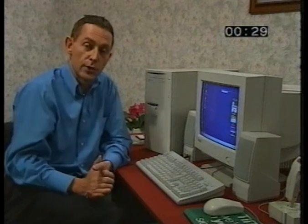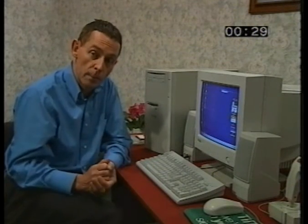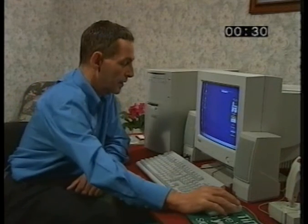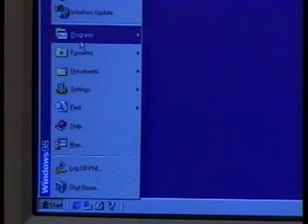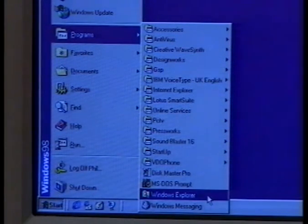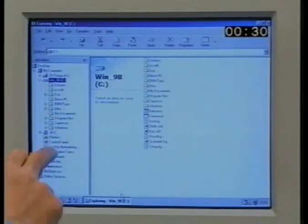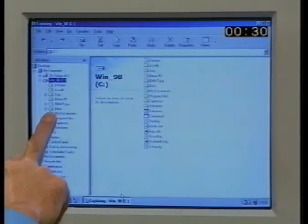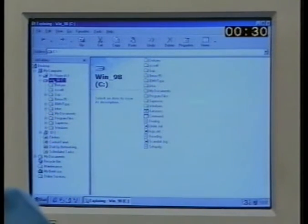Now, talking of backing things up, it is worthwhile also keeping copies of valuable work on floppy disks as well. The simplest way of doing this is to open a program here called Windows Explorer. On the left, you'll see a branch-like representation of all the drives and folders that are on the PC. Here's the C drive, the hard disk, and here's the My Documents folder. If I click on the C drive, on the right, I'll see all the folders here.